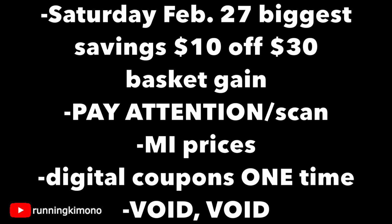Use the Dollar General app to scan everything in store. Some of these prices are Michigan prices, so if you're living in a different part of the United States, it might be a little bit more, a little bit less. Back to that point about paying attention, that's why you've got to be on your A game for this. All digital coupons are also one-time use. If you used that 5 off of 30 last week, you can't use it twice. Any issues you have at checkout, don't be shy to void your transactions as well.